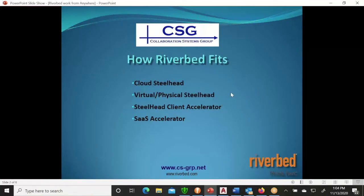So our WAN optimization solution comes to us from Riverbed, and there are several pieces to this. If you have your data center still on-prem, we can utilize a physical or a virtual Steelhead at your corporate office. If you've moved that data center up to the cloud, we have a Cloud Steelhead for acceleration to the cloud. Your home-based workforce will use the Steelhead Client Accelerator. We call this acceleration for one. And also, if you're using Office 365 and SharePoint to distribute files, we have a SaaS accelerator, which can also accelerate traffic from the Office 365 environment.